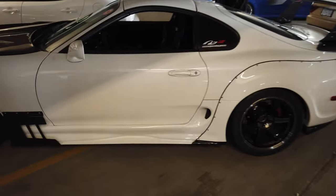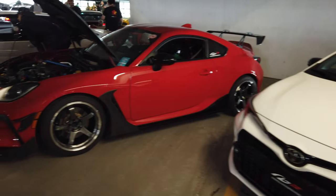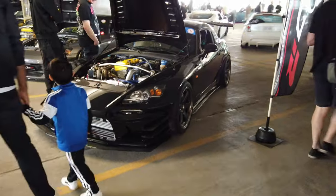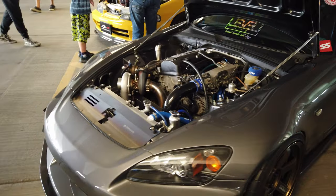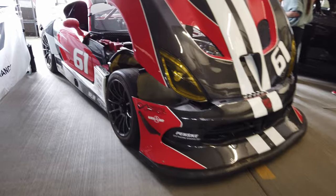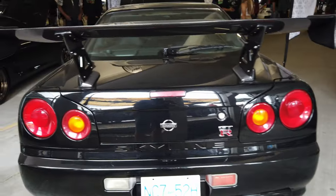Supra. That's a proper S2K. Clean. I think it's a Nismo V-Spec. Doesn't say, but it's really nice.